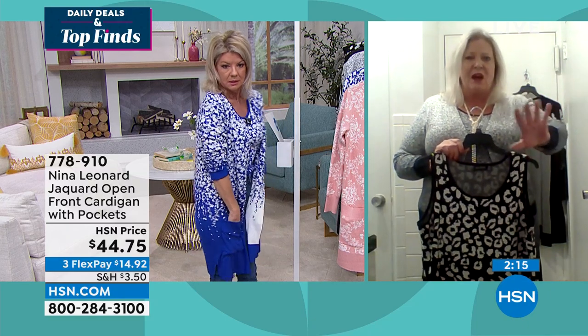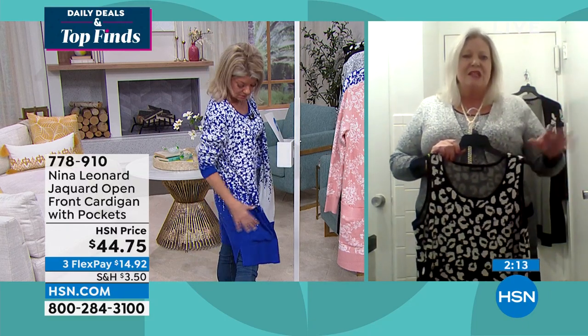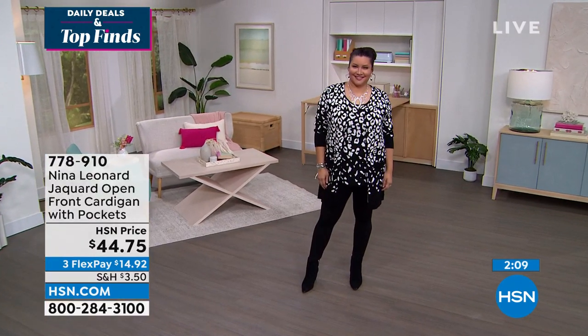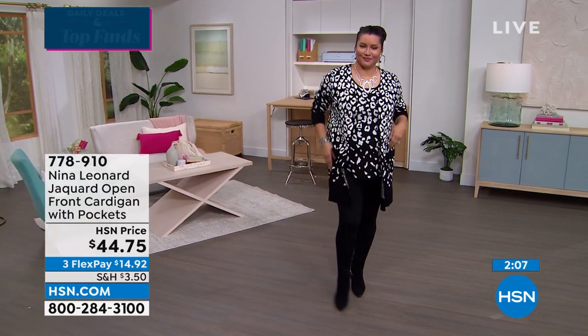The side slits there on the cardigan, fantastic. So it gives you a movement when you walk. It gives you the flexibility to sit when you drive. It's not binding around your hip area.